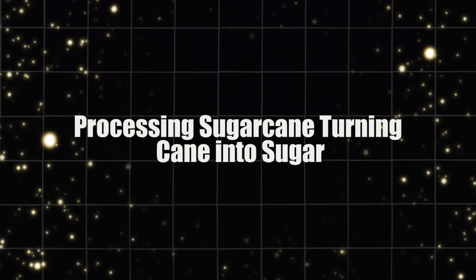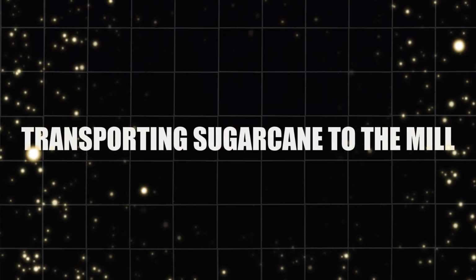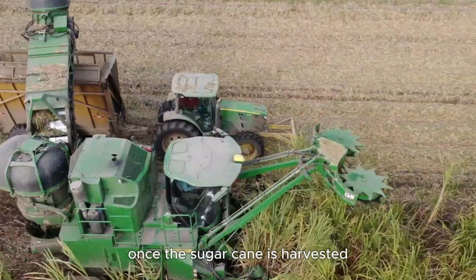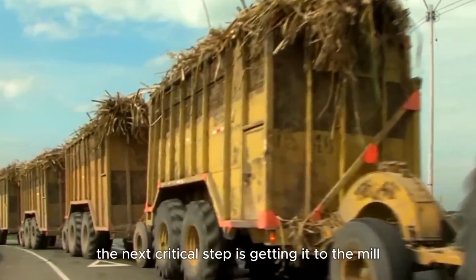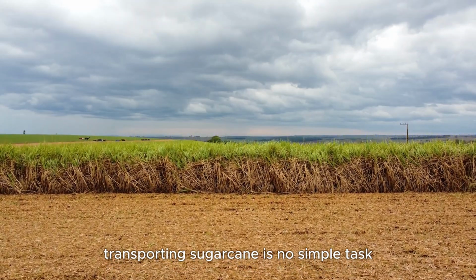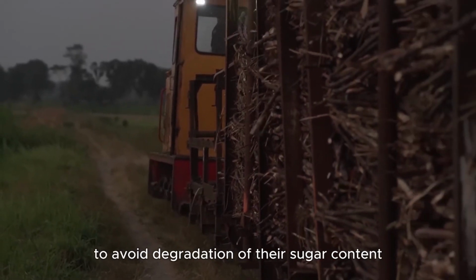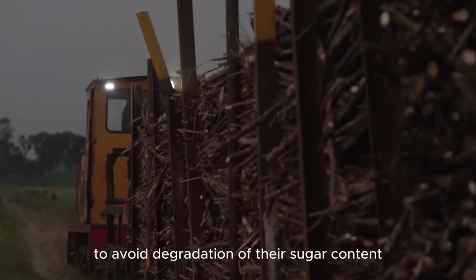Processing sugarcane. Turning cane into sugar, transporting sugarcane to the mill. Once the sugarcane is harvested, the next critical step is getting it to the mill. Transporting sugarcane is no simple task. The stalks must be moved quickly to avoid degradation of their sugar content.